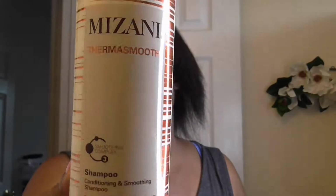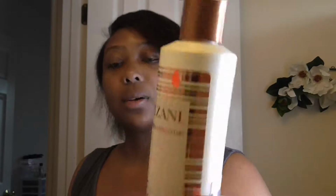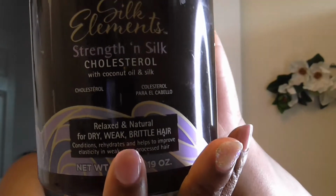But let me tell you what shampoo I used this week. I used the Mazzani Thermal Smooth. Since I'm going to be flat ironing my hair, I decided to use a different shampoo, something that could straighten my hair a little better. I don't know if that's really true or not, but this is what I'm using. The Mazzani Thermal Smooth shampoo, and I'm also using that conditioner. I already shampooed my hair with that, and then I deep conditioned my hair with this Silk Elements Strengthened Silk Cholesterol with coconut oil and silk.